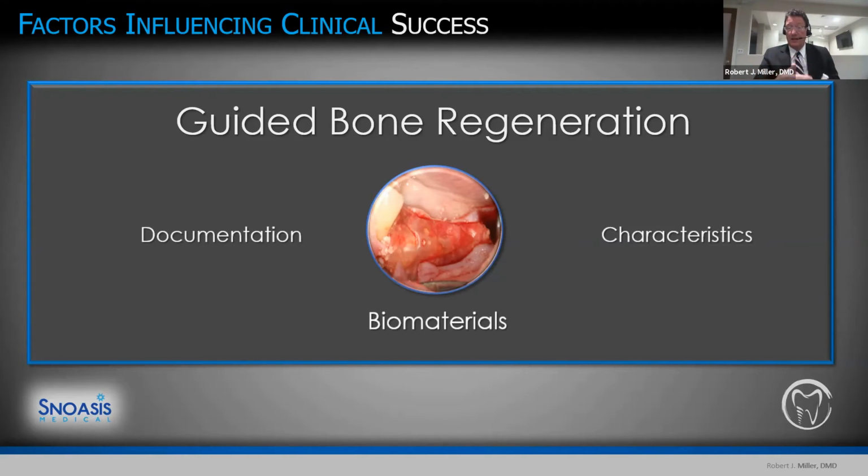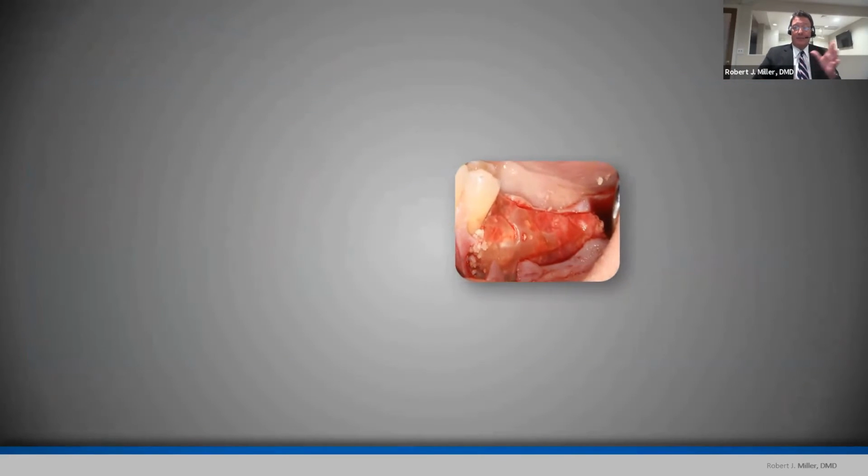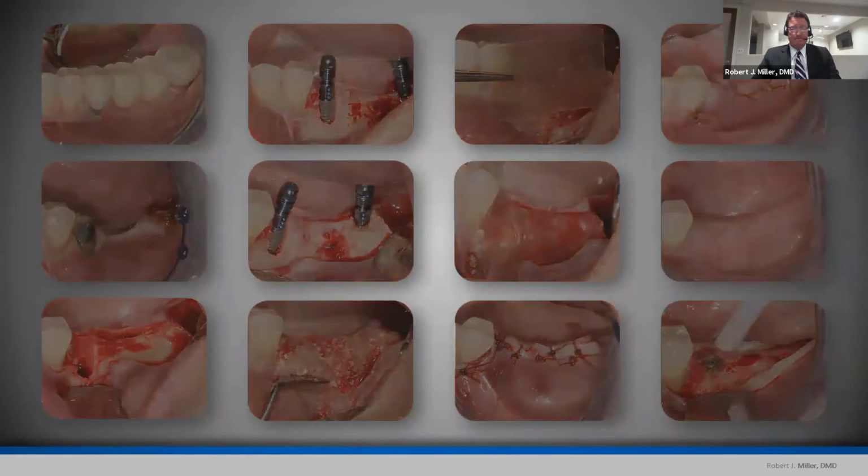In other words, our skill level is our skill level, but why we're here, and this is why I'm here, why I attend these presentations, AO and things like that, is because I want to become a better clinician. And sometimes we're locked into less predictable procedures. But the biomaterials is the only thing that we have complete 100% choice in. It's the only thing that we have complete control over. No question about that.